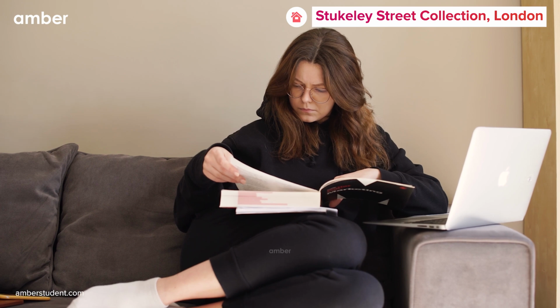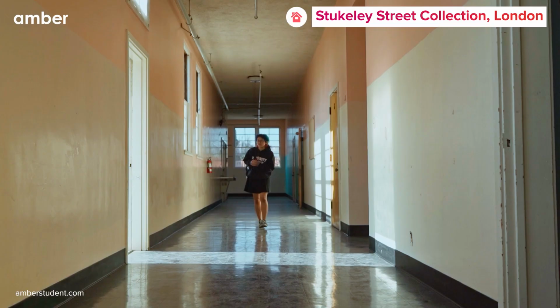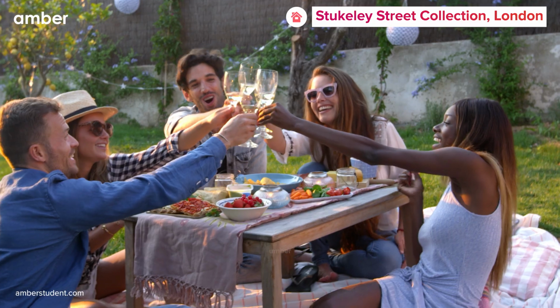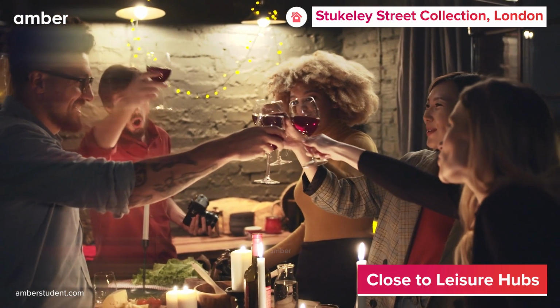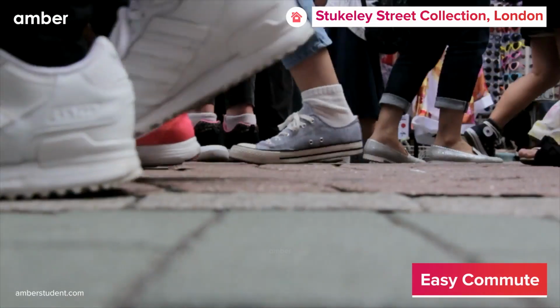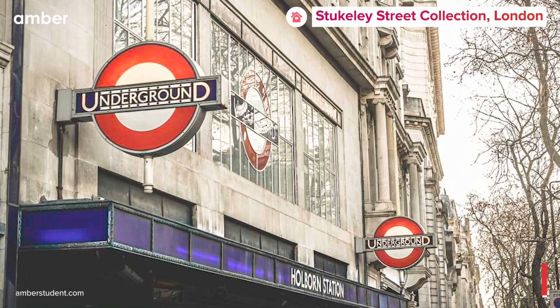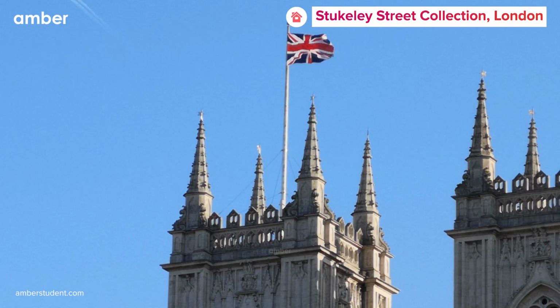When it's time to hit the books, LSE, King's College, and UCL are all within a leisurely stroll from the front door. On weekends, let loose at the top-secret comedy club or explore the delectable dining scene in the neighborhood for a hearty meal with friends. Plus, you're just a 4-minute walk away from Holborn Underground Station, making this apartment an incredible hub to explore and live in the UK's capital city.